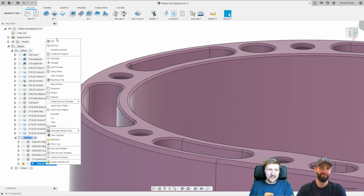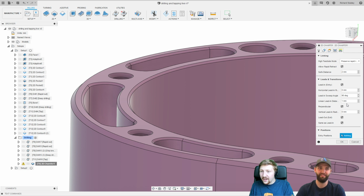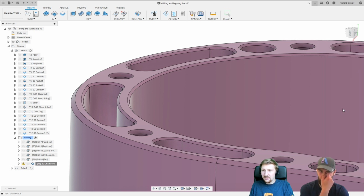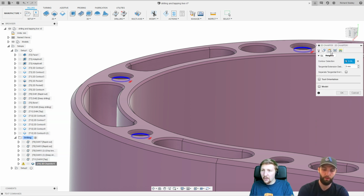So what that's basically saying, there's something in these options that's stopping that from happening. I reckon it could be the linear leading distance. So let's actually turn that off. I just want to see what happens when I turn that off. Does it work? No, it still doesn't work. Let's start playing about with my geometry.